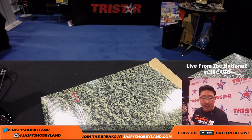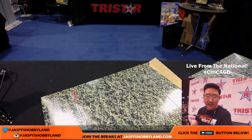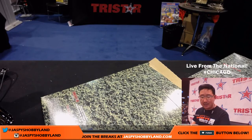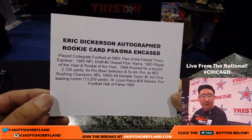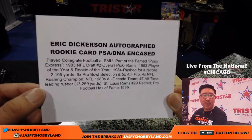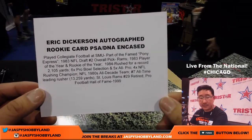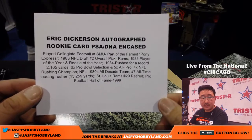This is going to give it away. He was a number 2 overall pick in 1983. And he was a 1983, I think Tyson Kevin has got it, 1983 Player of the Year and Rookie of the Year. 1984, rush for a rookie, or for a record, 2,105 yards. Part of the famed Pony Express. Southern Methodist. Mustangs, I think.